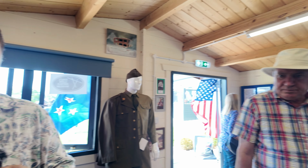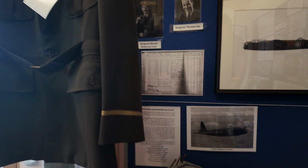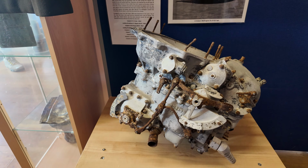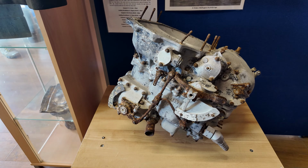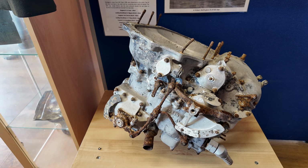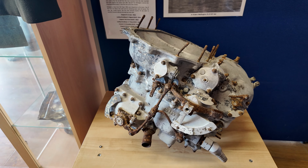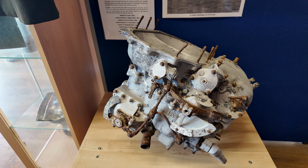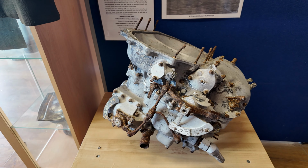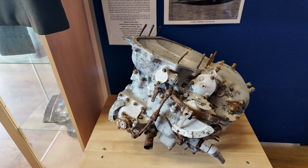And then the other big item we've got here is the carburettor, which is the carburettor off a Hercules engine that was from a Wellington from 425 Squadron that ended up at King's Cliffe at the end of 1942. It needed repairs and came here, or landed here, having damaged its wing, hit a tree on a low flying exercise. And it stayed here for a little while it was being repaired.